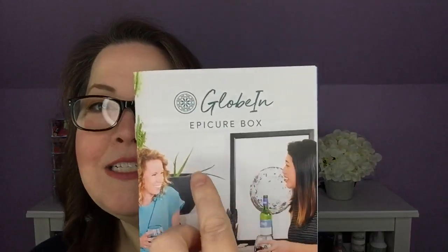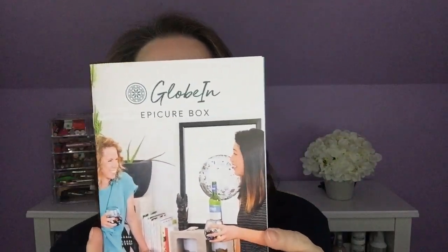Don't you just love new things? This feels like Christmas. All right, let me get my glasses because I suspect we're going to have some reading. This actually says that it is for the Epicure box. So this pamphlet is the one they actually made for this box specifically.